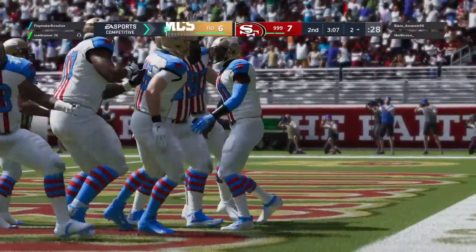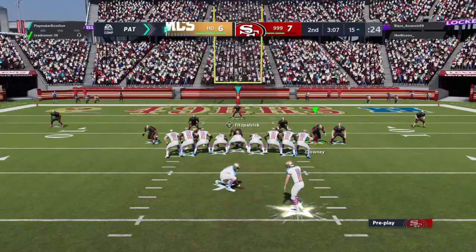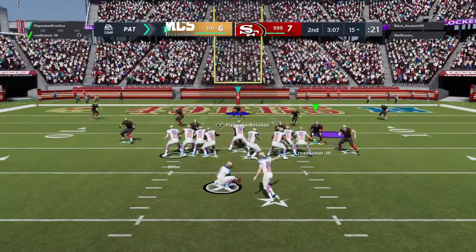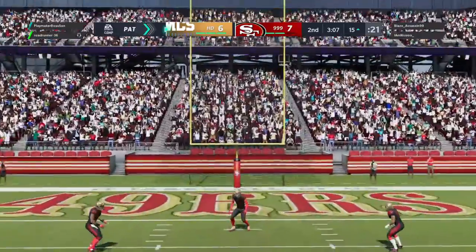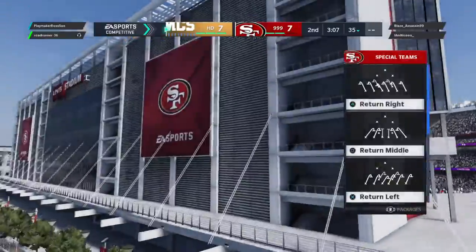RG3 scoring on the keeper from 6 yards out. And his guys are an extra point away from tying this thing up. Not the first time on this drive we saw him take matters into his own hands, and this time he finishes things off with a touchdown run.